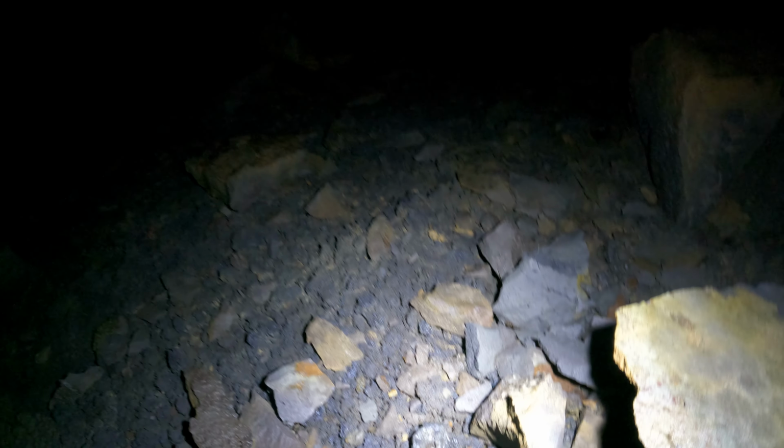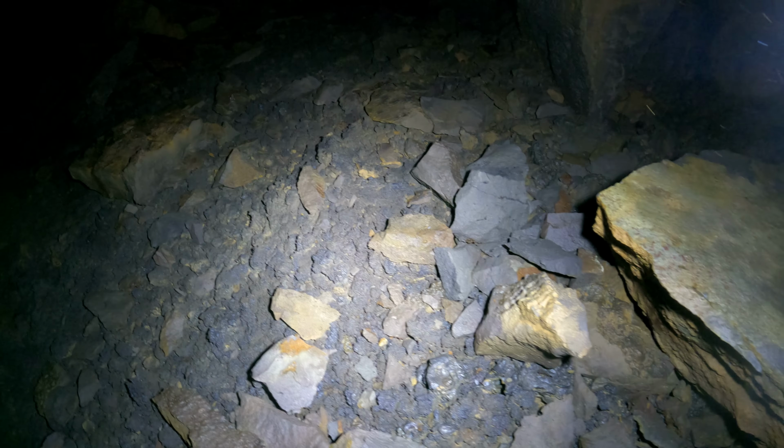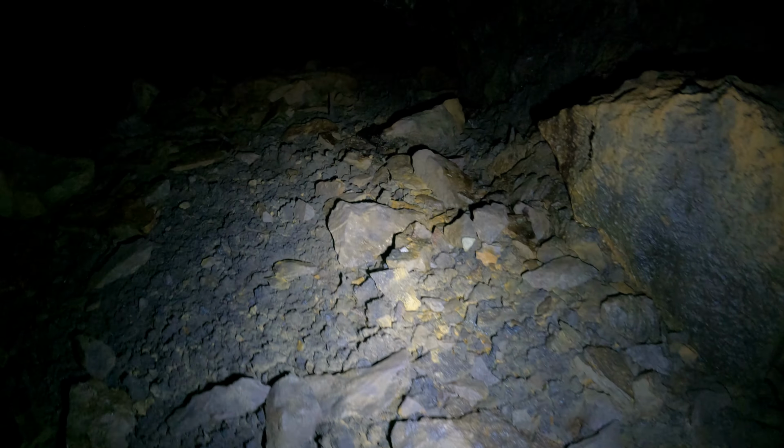Yeah, you know what? I don't even see what I was looking for, really. All right, never mind. Oh yeah, here it is. So look at this, like right in the middle, there's like a round one. It's kind of similar to a lava rose. Not really a very good one, but you know, still. It walks like a rock, talks like a rock. It's cool.